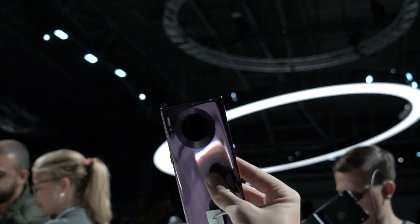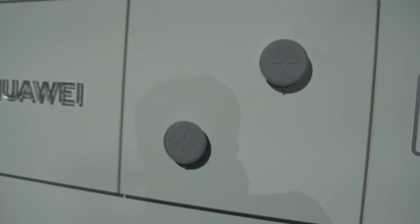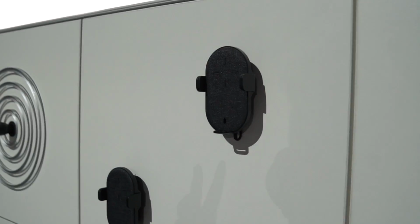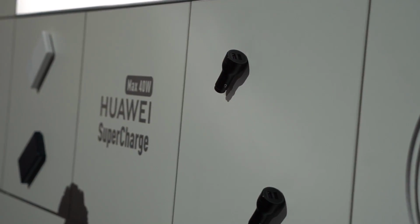And we've got new Huawei Supercharge. It also supports 27-watt wireless charging, which is really exciting. And they've got these new car chargers that will charge it at a super fast rate, as well as these other random car chargers over here. All right, next station. Let's go.